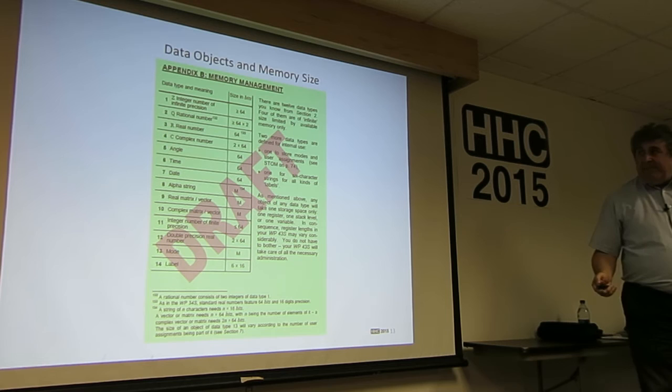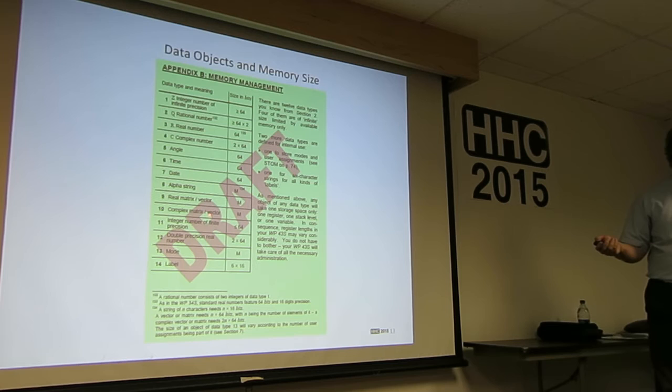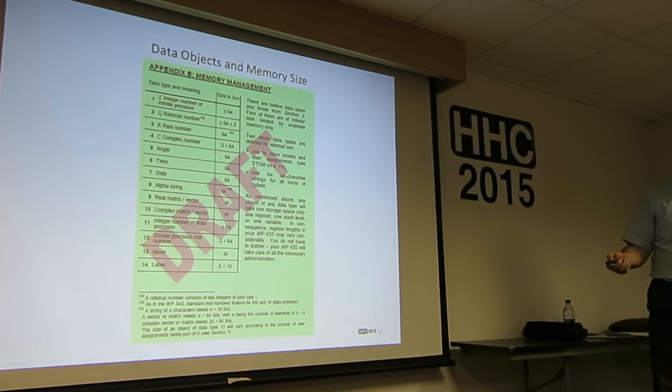Matrix or vector, a real or complex. An integer number of finite precision, a double precision real, there's also a type called mode where you could store the mode of the whole machine in memory, and labels based on the number of characters in each label.